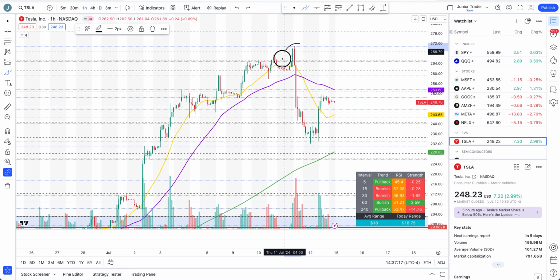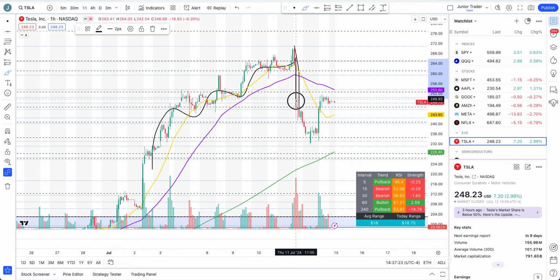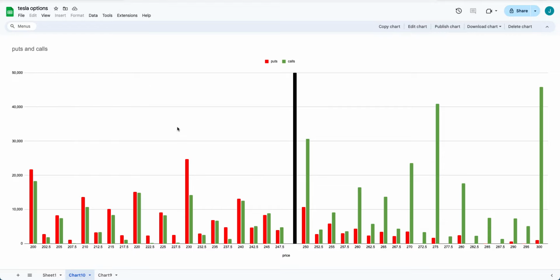And just so you know, this is a good supply zone right now, because this is where the previous upgoing intraday structure was broken. So this supply zone would still react. You have to keep this area in mind as well, 270. All right, let's jump into the options data.